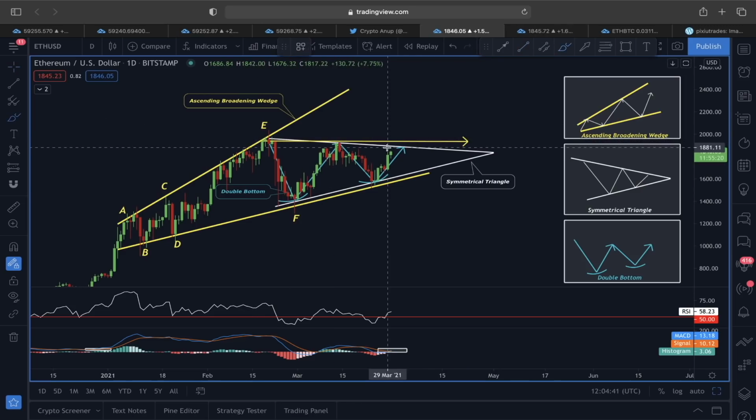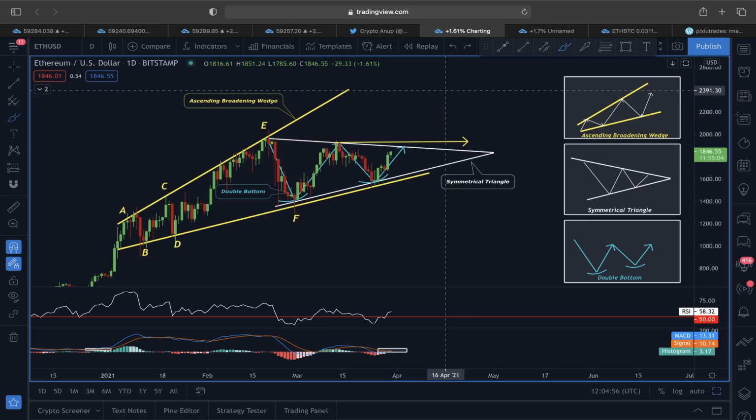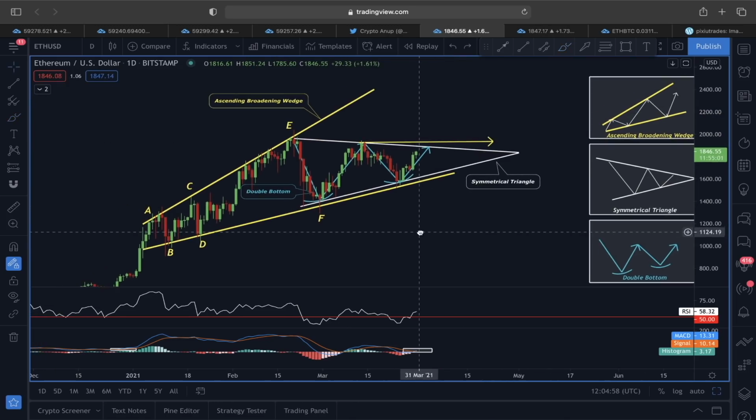So for us, these 2 lines, which are around 1,890 and this 1,920, 1,930, are a very strong resistance line. So if we are actually going to break out of this, then the price of Ether could turn very parabolic, guys. So this here is what I see right now looking at the price action in a daily time frame. And if you also look at this in a smaller time frame, you can see here.